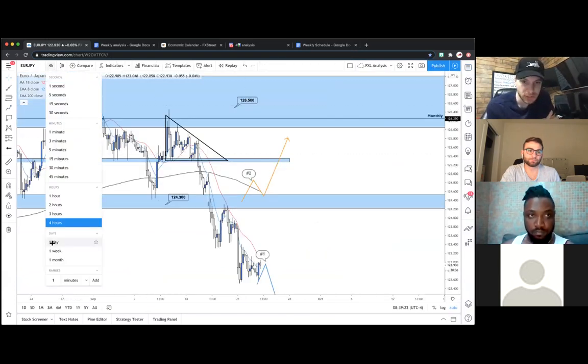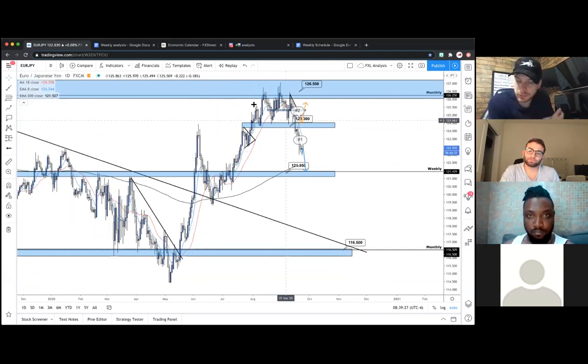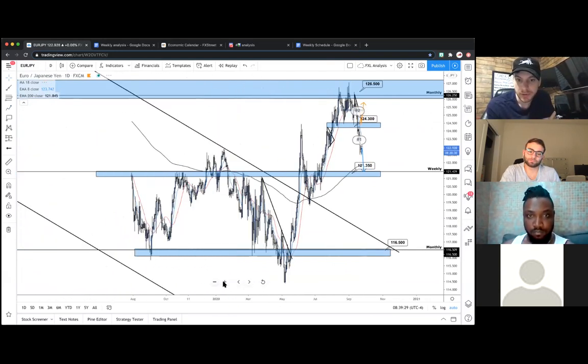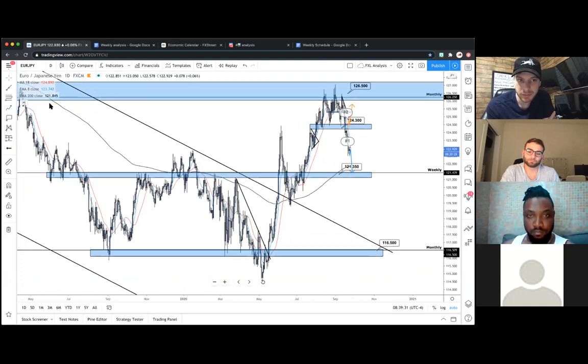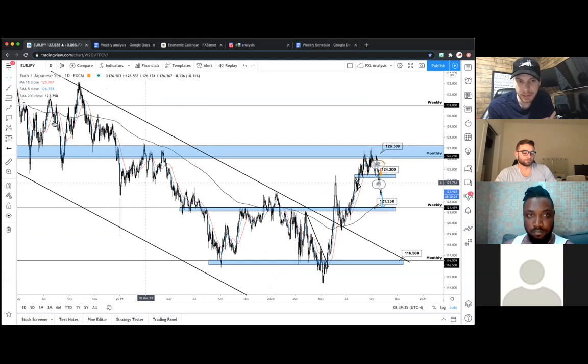EJ is always an interesting one. The movement on this is crazy, much like AU. Okay, we'll get to that in a second. Let's just zoom out, guys. We were bearish here. Daily time frame, we're just going to start off doing a quick top-down analysis. Overall, super large bearish channel, right?